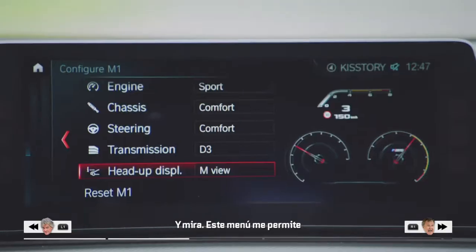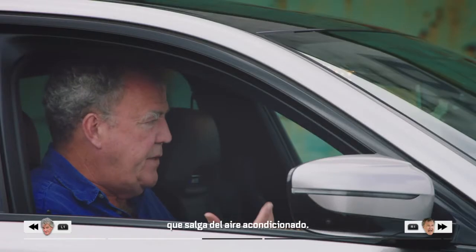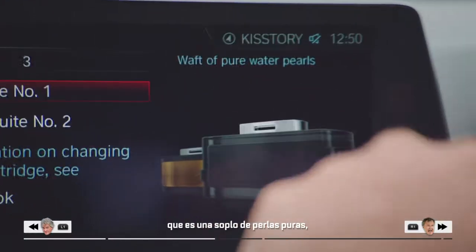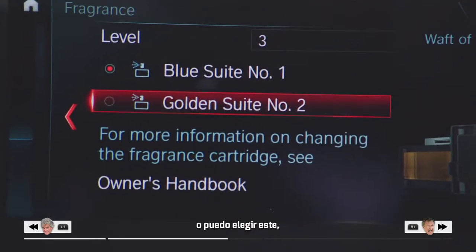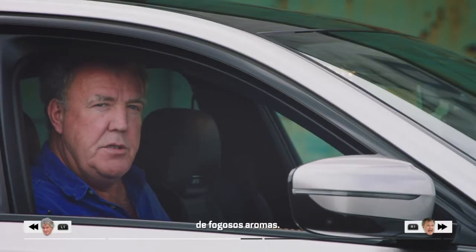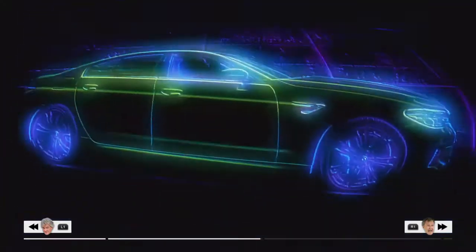Oh, and look at this one. This menu allows me to choose what fragrance comes out of the air conditioning vents. I can have the Blue Suite, which is a waft of pure water pearls, or I can have this one, which gives me a golden shower of fiery aromas. And this is all very Pacific Rim. It's very CGI, and that's great.